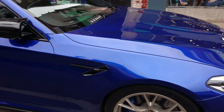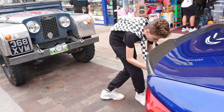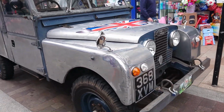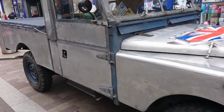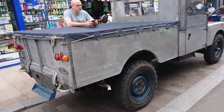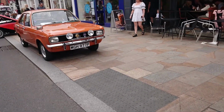And we've got an M5. It's an M5 Competition or something. It's the previous generation M5, just been discontinued, these ones. Yeah, it's an M5 Competition. And then another Series 1 Land Rover. Someone's actually taken all the paint off and put it back to bare aluminium, or Birma Bright, actually, the alloy's called. That is actually quite stunning in fact, in unpainted form.